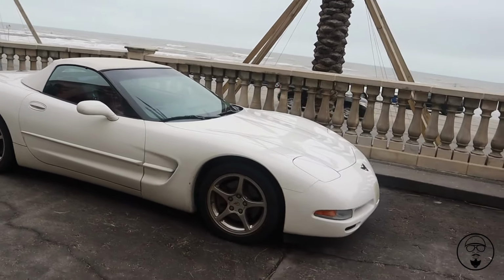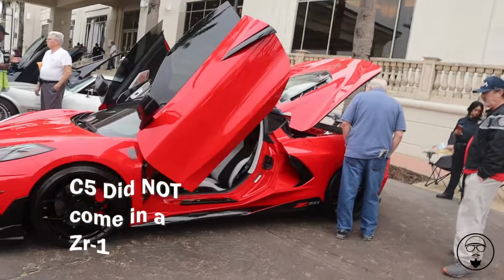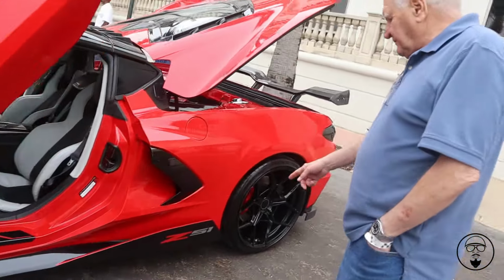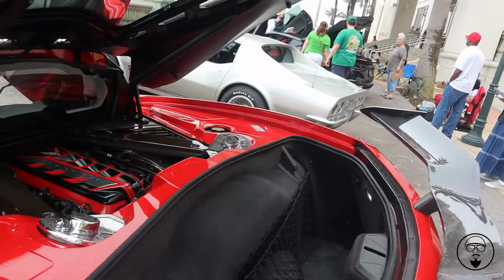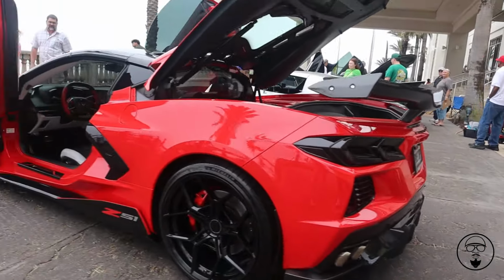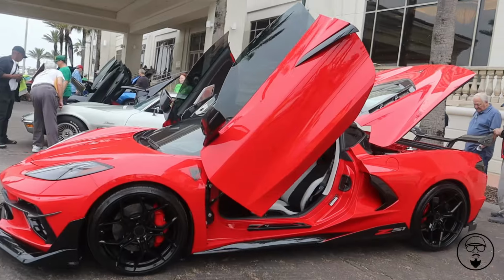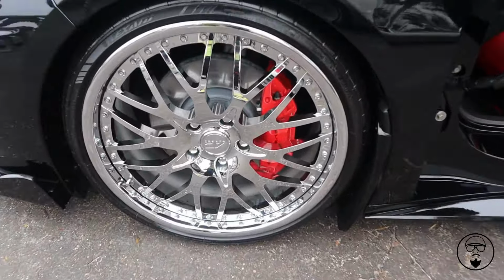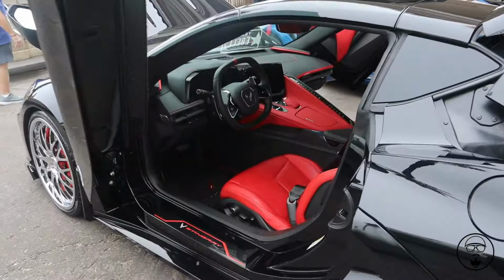Now that C5 also came in a Z06 with the hard top. I like. Now we got this beauty right here, a beautiful red C8. This I like. Then we got this beautiful black and red right here with the chrome wheels. I do respect that. Gotta respect the chrome. You don't see that often with the Lambo doors. Beautiful red and black interior.